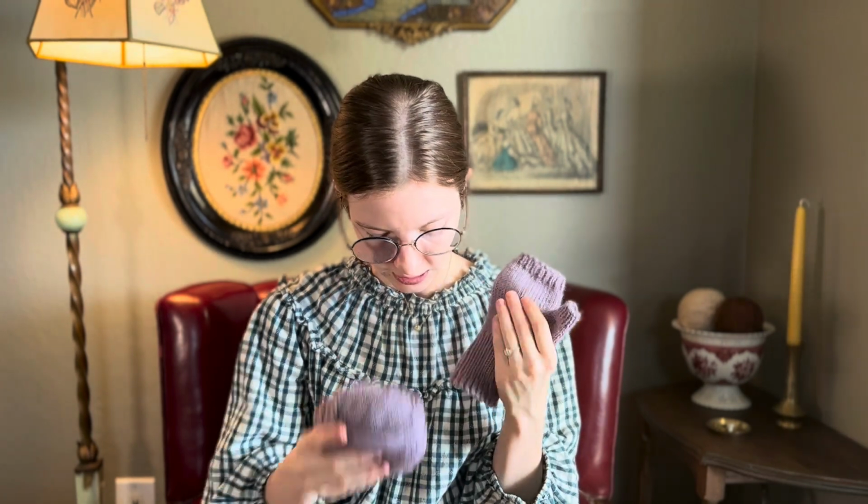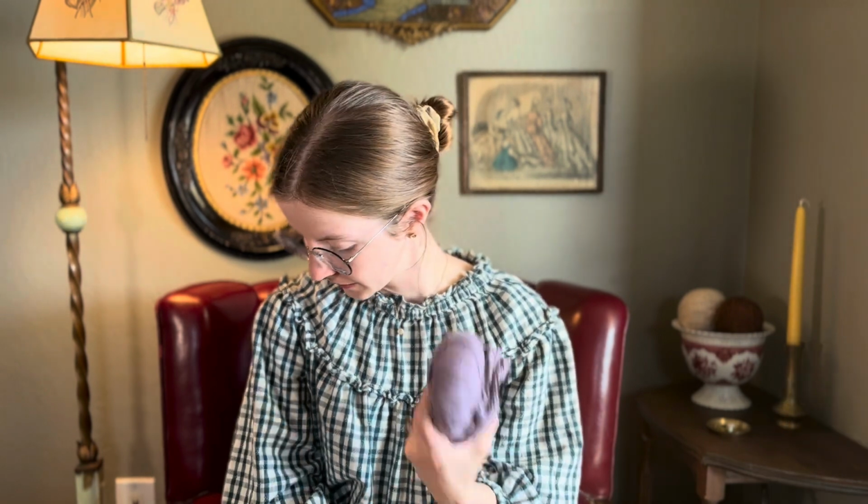But yeah, gotta cast on the next one here. But I really, really love these. So great pattern, great yarn. Yeah. Okay, let's move on.